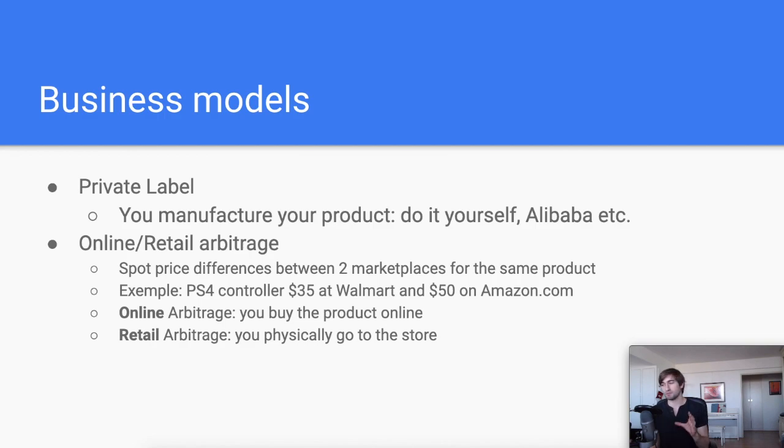Now we've talked about FBA and FBM. Let's talk about the most interesting part for you probably, which is which business model you should start. Now, what I mean by business model is basically how do you sell products? What kind of products do you want to sell? And there's two main types of businesses you can do on Amazon. The first one is the private label business.